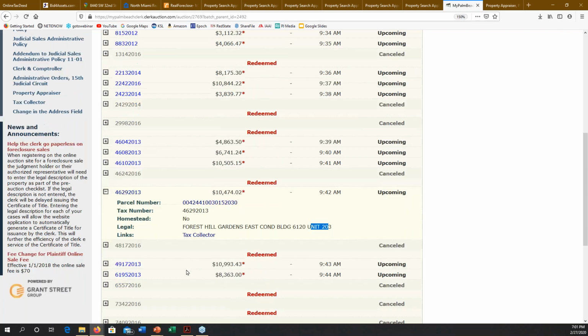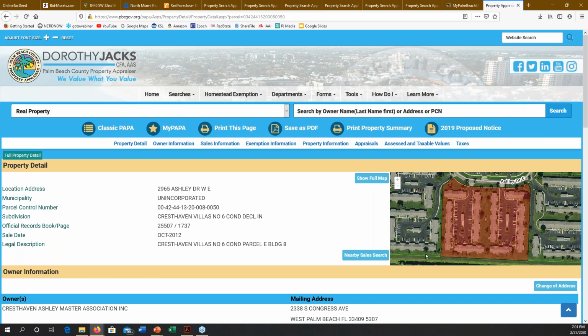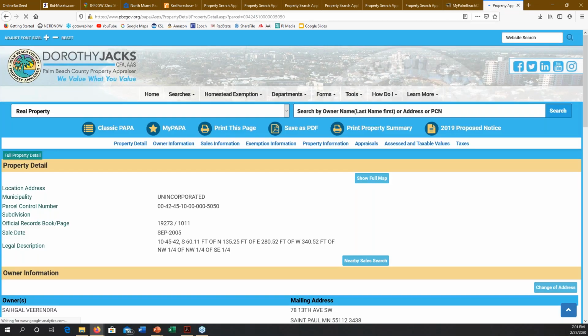Now, the one thing you would want to check is make sure that these condos are currently being lived in, that they're good quality units. But yeah, that could be an opportunity to own several properties in one spot. You know, this one's another condo here, and we've got another. I don't remember what this one is.